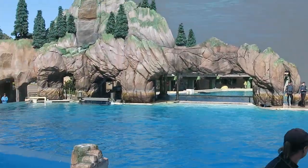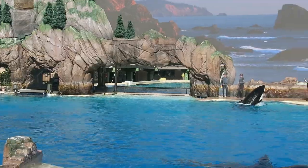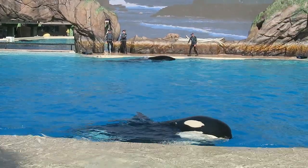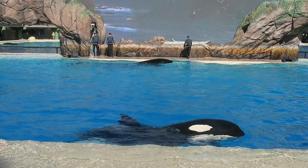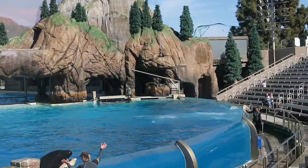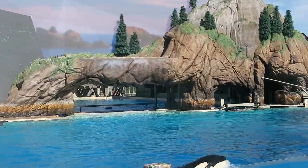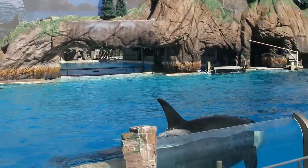Fat boy. Where's the fat boy? Yeehaw! Killer whale pods are well-defined, and a pod is always led by a female. Though just half the size of her male counterpart, she is in charge.